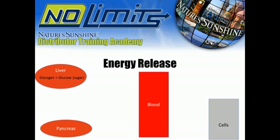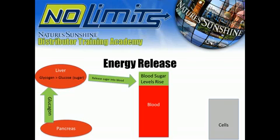We'll start off with the pancreas down in the bottom left-hand side, and it produces two hormones. The first one is glucagon, and glucagon goes to the liver where it's involved in converting glycogen into glucose or sugar. That sugar is then released into the blood, and our blood sugar levels start to rise. So maybe we're starting to see a connection here between blood sugar levels and stress as well.